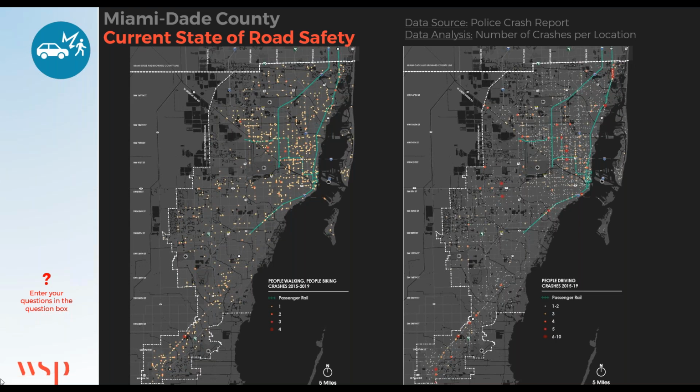So the first step, we collected road crash data and plotted the locations where crashes resulted in severe or fatal injuries based on user mode. That would be both people driving and crashes involving people walking and biking. So logically, the next step would have been for us to identify the high crash area and identify safety projects. We did not take that path because we saw some clusters. Some parts of the county have clusters of safety issues. So we wanted to investigate that further and understand what the underlying causes may be.